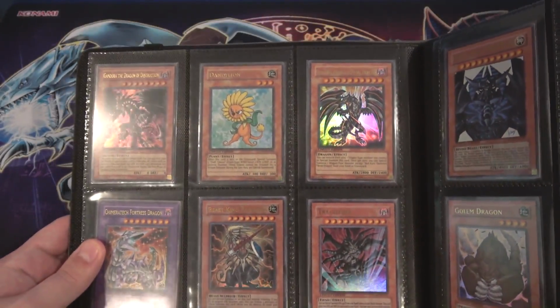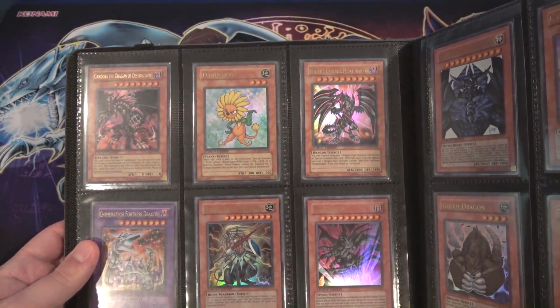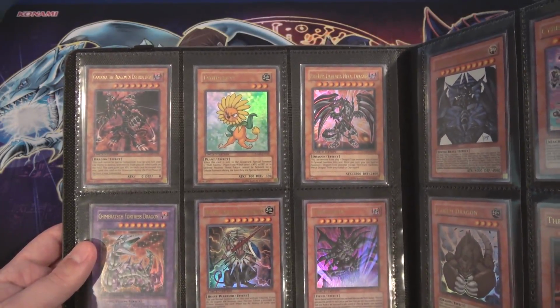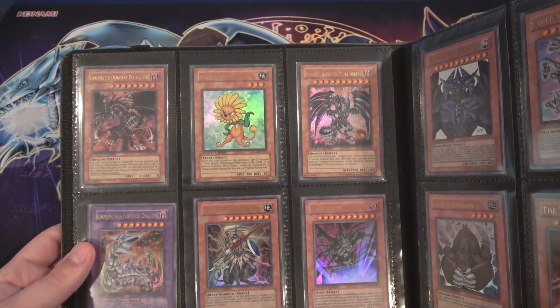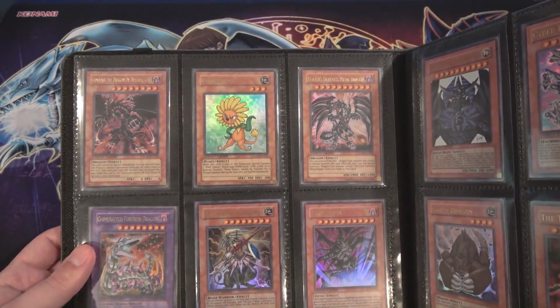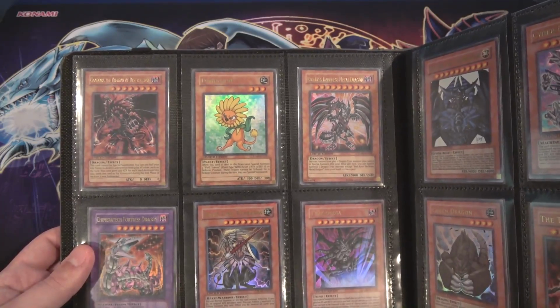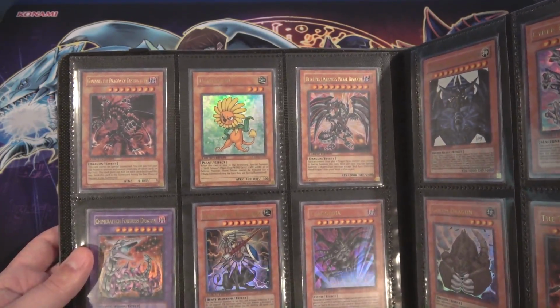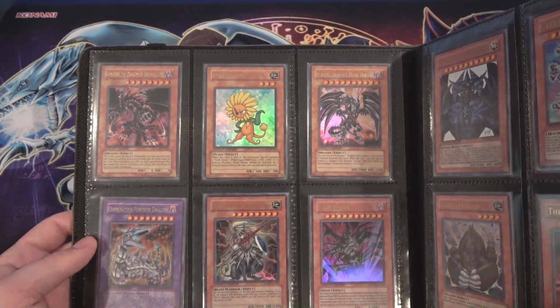After that, we have Dandelion and Red Eyes Darkness Metal Dragon. Those were both subscription promos as well, and man, were they pricey. I think they were probably the first Shonen Jump cards that were actually really expensive back then, because both were very useful. I mean, Dandelion worked in so many different decks back then, and then, of course, Red Eyes Darkness Metal. If there's anything that involved dragons, you used him. Plain and simple. And they still hold their price pretty well, so that's awesome.